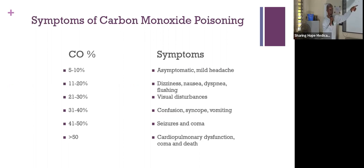At 11 to 20%, dizziness, nausea, dyspnea, flushing. That's a sign you look into. At 21 to 30%, visual disturbances, you can't even figure out whether you're still one person or not. So all these are symptoms. By the time you get to 50% or above, cardiopulmonary dysfunction, chance of survival basically goes down.